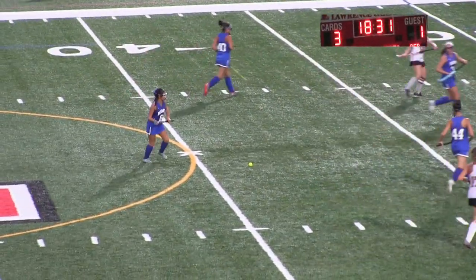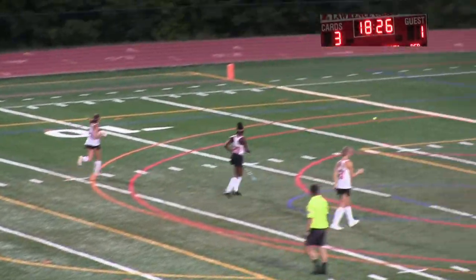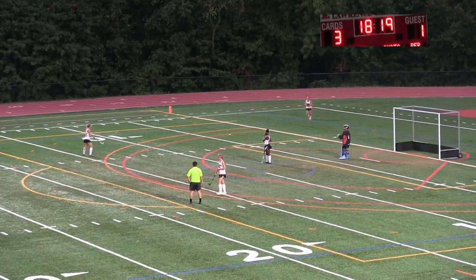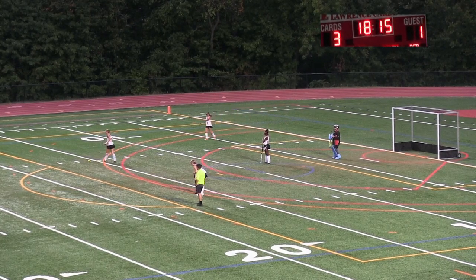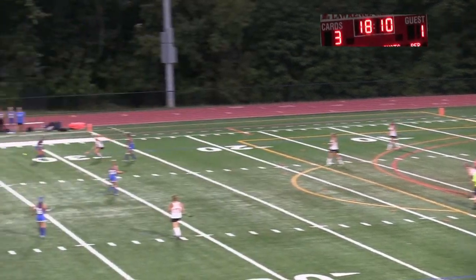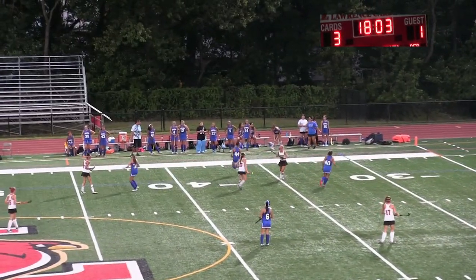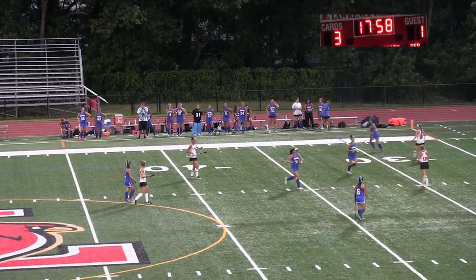Hightstown ball again. Hit right towards the goal. A little bit off to the left. That'll roll out of bounds. Lawrence ball. Here's a hit by Lawrence. Send it up the field. Stopped by Hightstown to try to bring it back in, but Lawrence picks it off. And it'll be Hightstown ball.